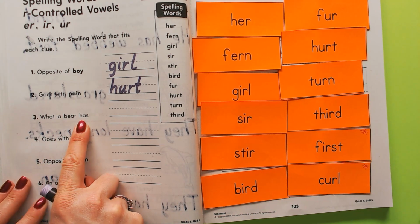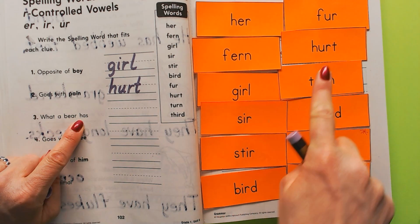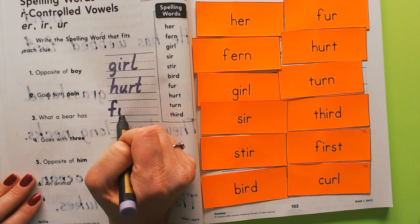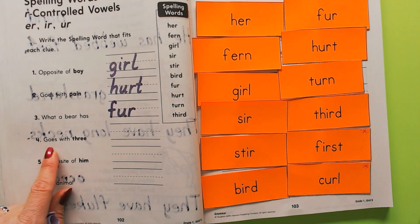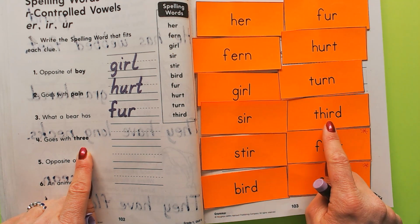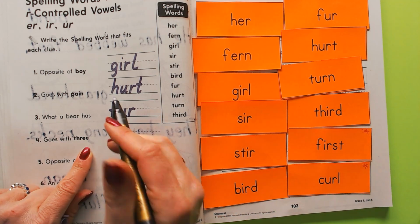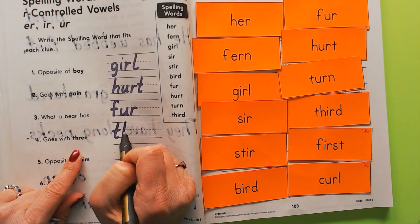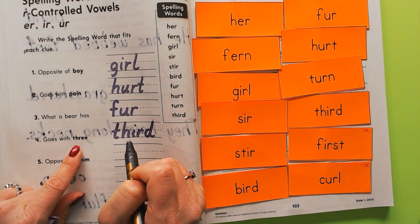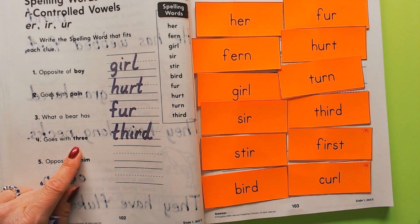What a bear has, and also a dog and a cat and a rabbit. What a bear has is fur. Let's write down fur. This goes with 3. What goes with 3? Would you say third? 3 and third? They're sort of the same, aren't they? All right, we'll write down the word third. This is my third cookie. Or you could say I had 3 cookies. 3 and third are sort of the same. We spell third with an IR. Remember that for our spelling test.